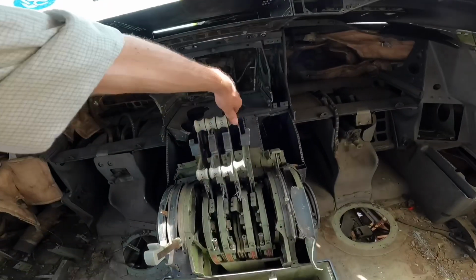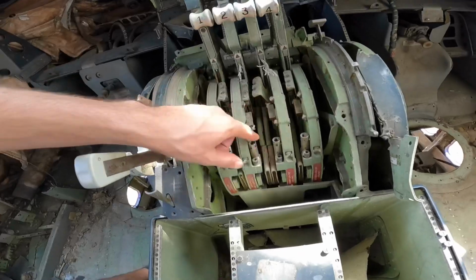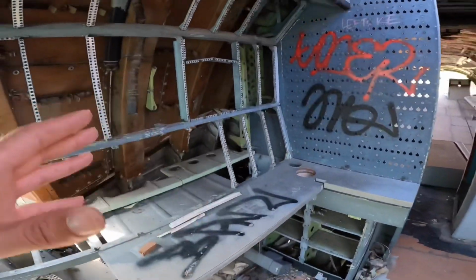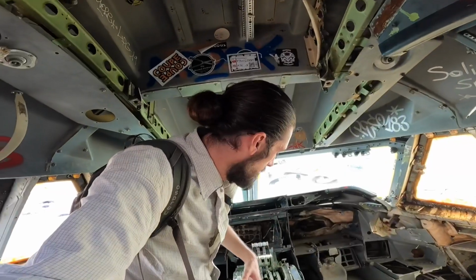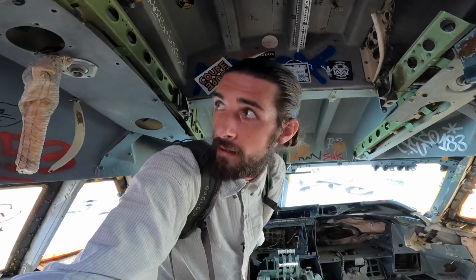And this, caution, do not lubricate. So this would have been attached to some cables that would have run all the way through the aircraft, and it would be controlling the flight controls, such as the ailerons, the flaps, the things that control the direction of the aircraft and the speed, the air braking.